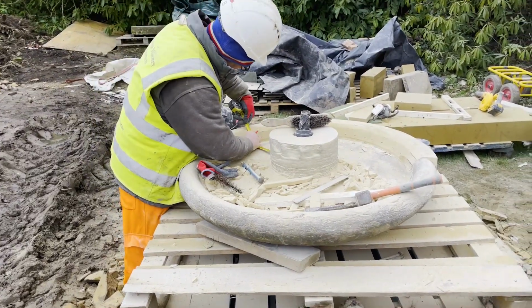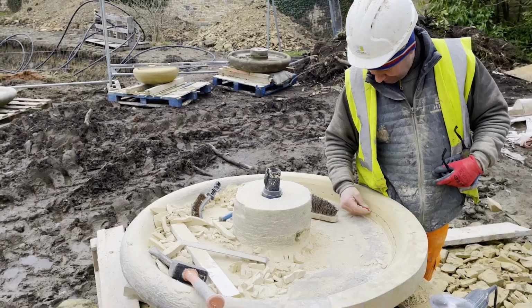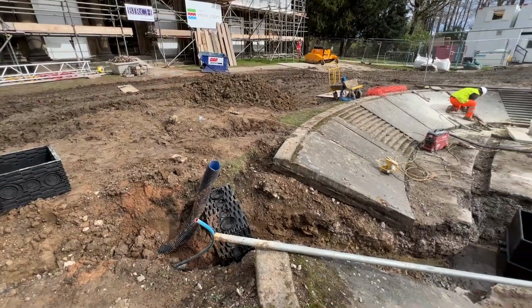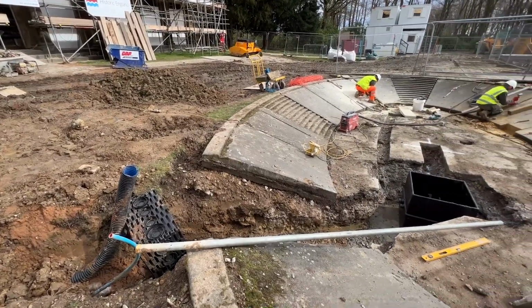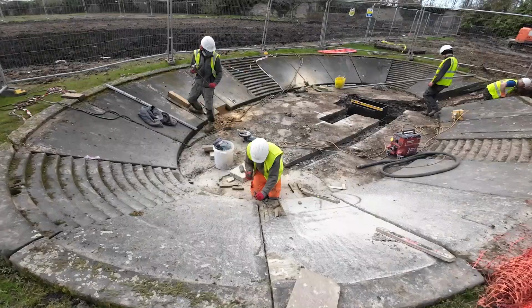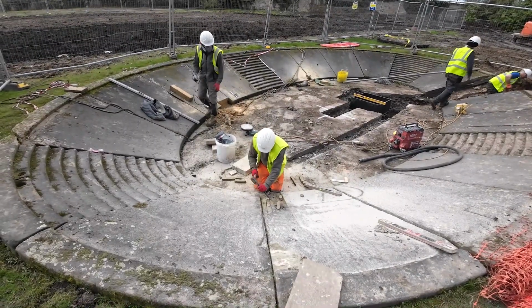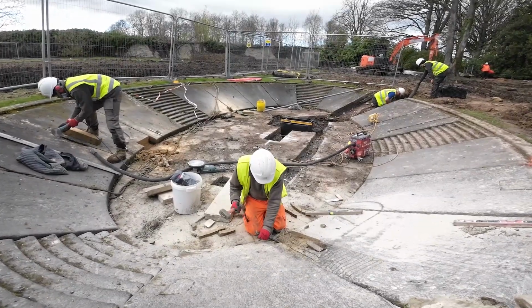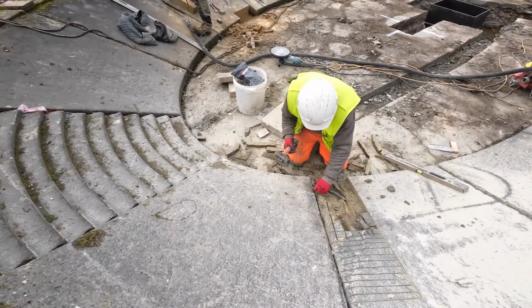Outside, we've been working hard on the restoration of the fountain. Excavations for new pipework have been completed and a new pump chamber has been installed. The team have also been preparing the fountain bowl for retanking and have been removing decayed sections of stone, which will be replaced with new stone indents.